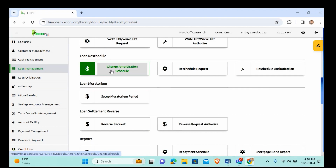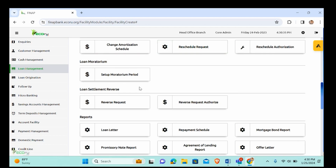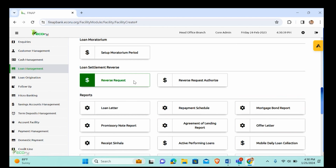The loan can be rescheduled. You can change the amortization schedule from here. You can set up the reschedule request and authorize it as well. If there is a moratorium period for the loan, then you can set up the moratorium period. If the customer is requesting a reverse request, then you can set it up as the reverse request and authorize it.